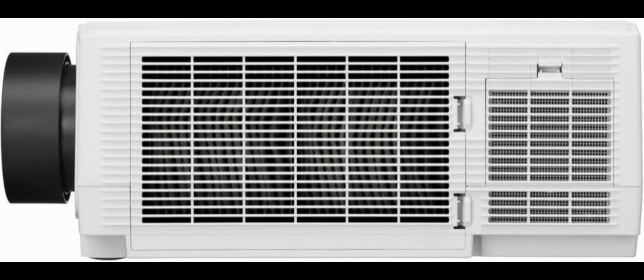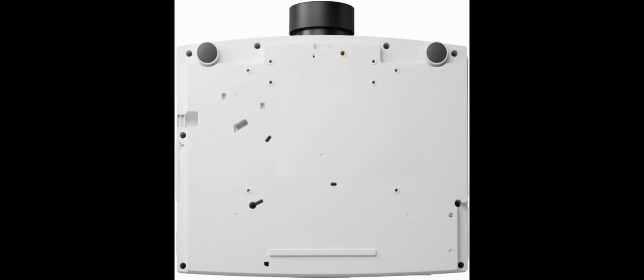So yeah, NEC is bringing the heat with this one. The PV800UL-W1-41ZL may not be a household name in the casual consumer space, but in the pro AV world, it's a beast. A clean, capable, light cannon of a projector that does one thing really well: deliver an uncompromising, high-brightness visual experience in virtually any environment.